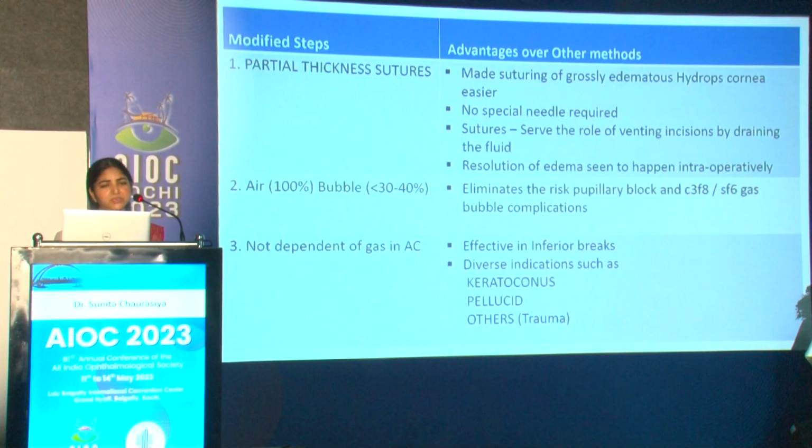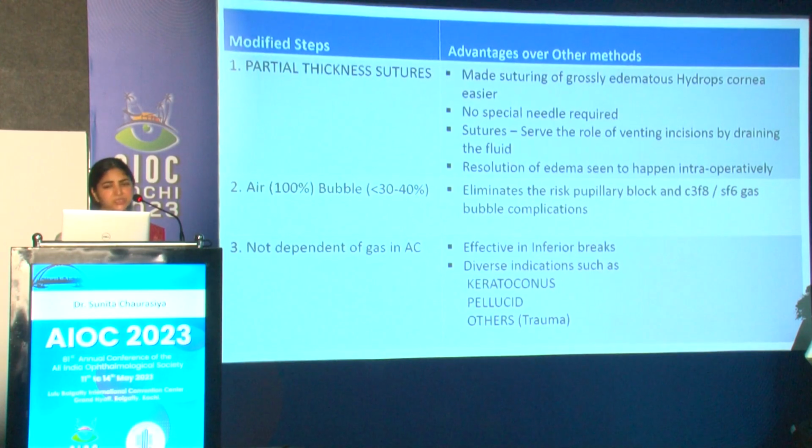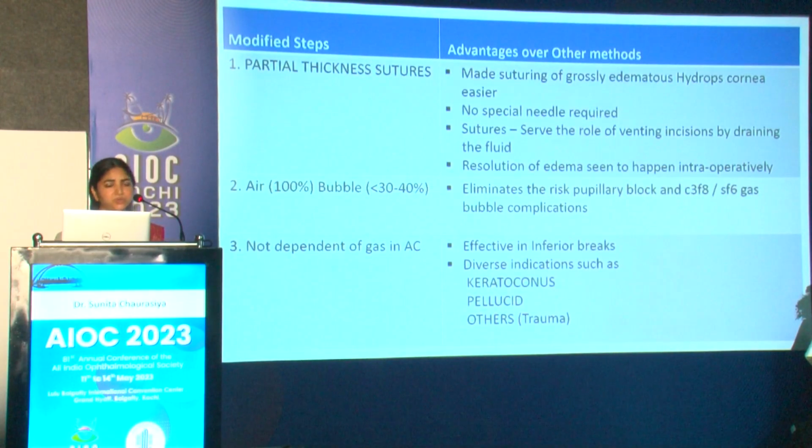So what are the advantages of the modified technique? One modification is taking partial thickness sutures. This makes suturing of the grossly edematous hydrops cornea way easier. Unlike taking the sutures through and through, which is very difficult because of the significant edema, with partial thickness your suturing is way easier. No special needle is required. The sutures also serve the role of a venting incision by draining the fluid, and the resolution of the edema, as we saw in the first picture and the other video also, is seen intraoperatively as well.